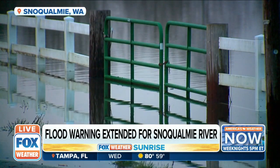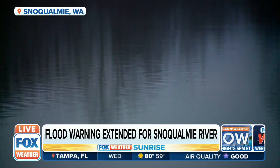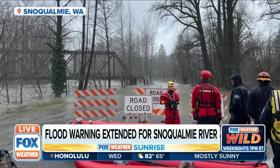Monty says it's not just the Snoqualmie River that's flooding, but all bodies of water around the surrounding areas. A lot of houses, barns, animals have to be moved, furniture. Rescue crews have been busy working around the clock.